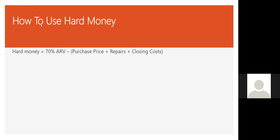So hard money, they'll loan you up to 70% of the ARV. Hard money people will. So the hard money is going to be 70% less the purchase price, less the repairs, less the closing costs, just like we did a minute ago, right? So that's going to give us our maximum allowable offer. So in this case, 70% of ARV is $70,000, based on a $100,000 ARV.